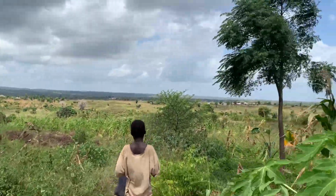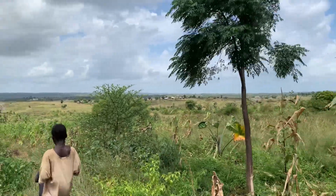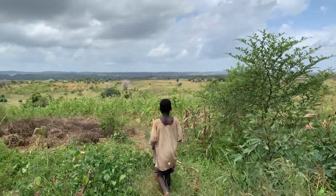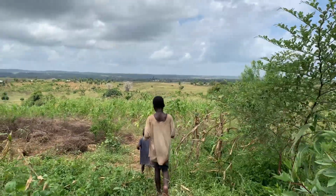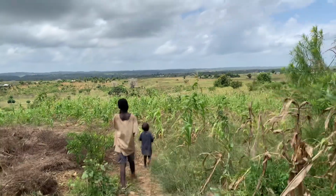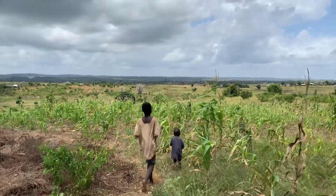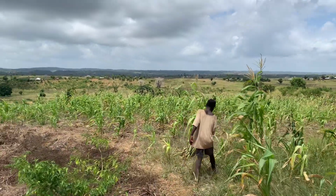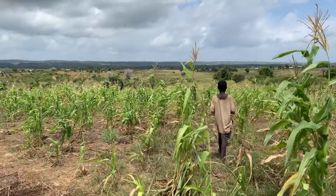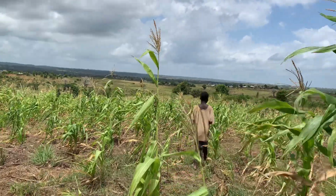This looks very beautiful, very relaxing. Whenever I come here, I feel so relaxed. As much as I'm here to bring you videos, I do relax as well. There is a lot of fresh air here. It's very peaceful. So this is the maize farm.